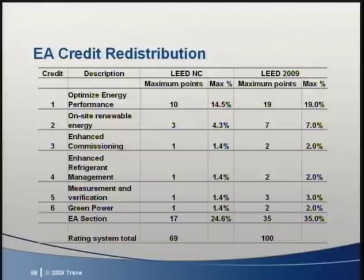In every EA area, the percentage available increased. Optimizing energy performance allows projects to achieve 19% of possible credit points, and on-site renewables, 7%. These two areas alone comprise a higher percentage than the entire EA section used to. So one of the takeaways is there's a greater focus on energy in LEED 2009.